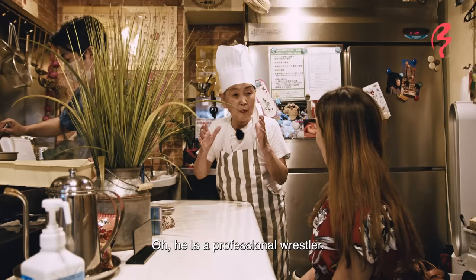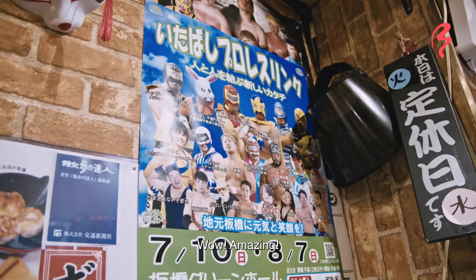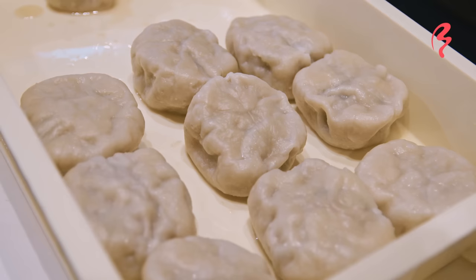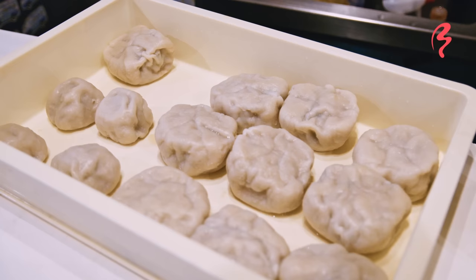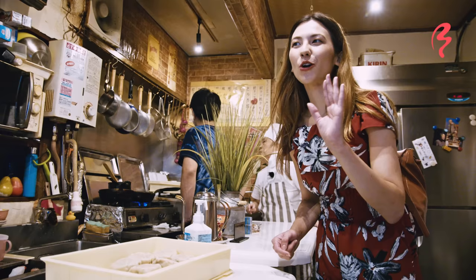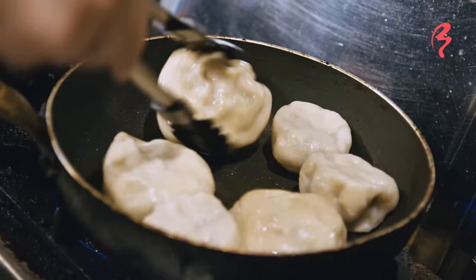So it's called Tenohira gyoza because in Japanese, Tenohira is the palm of your hand. This one is called Mago no te gyoza, and that means grandchild's hand gyoza, which I think is so cute. It's a tiny version to be about the same size as like a little kid's hand.